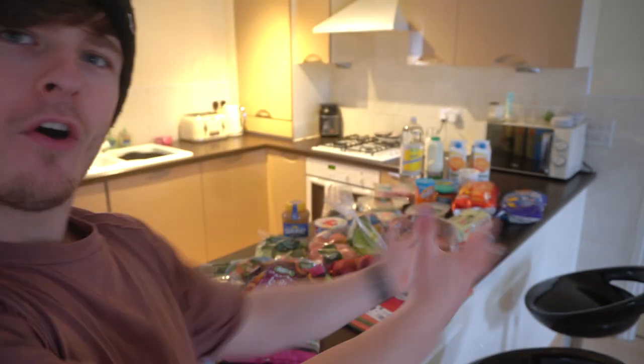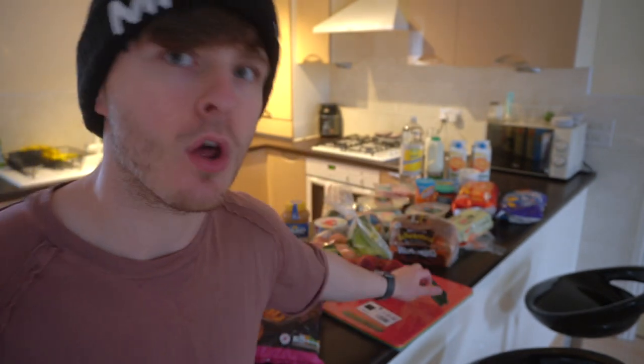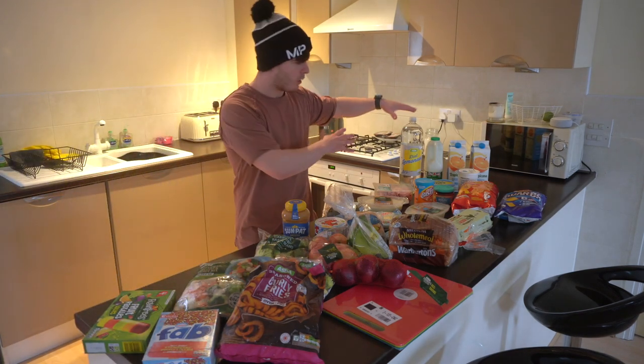All right, ladies and gents, so here we have it. Here is the first grocery haul in the new flat. Absolutely buzzing to be doing this on my peninsula. All of the stuff that we have here is from Asda, and some of the stuff is going to last a long while and some not very long. There's no real order to how I've laid it out, but we're going to start from this side and work our way over, okay?